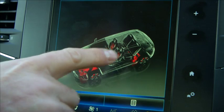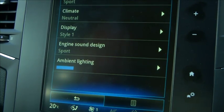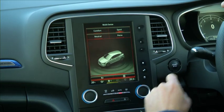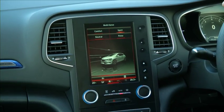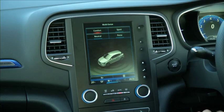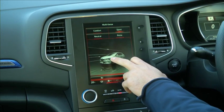I'm glad you brought it up because one of their big features they're talking about is multi-sense. It's an unusual looking little button here that when you push it, it takes you straight through to your car settings. This is stuff we've seen before, but maybe just not at this level and at this price. Comfort, sport, neutral is your normal, but I can go into personalization and I can literally change all elements on this car. I can have a powertrain that's sporty, but my driving system is neutral or comfortable.